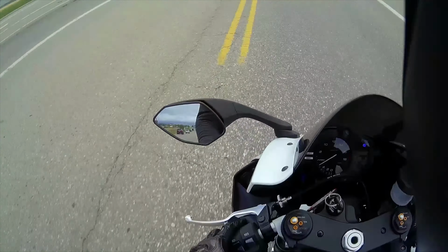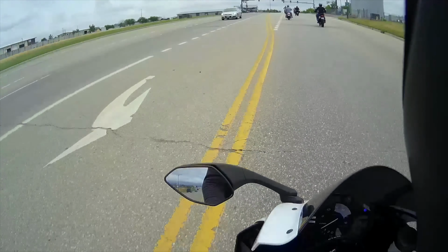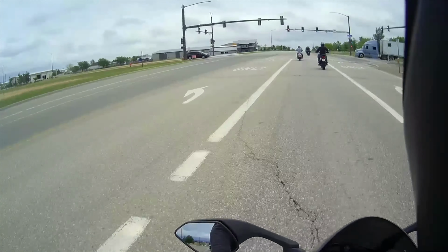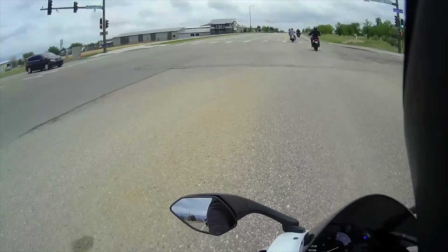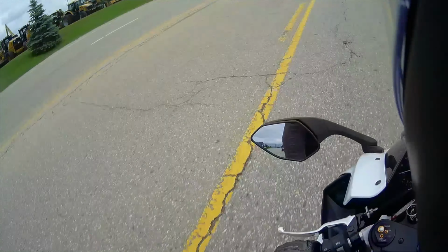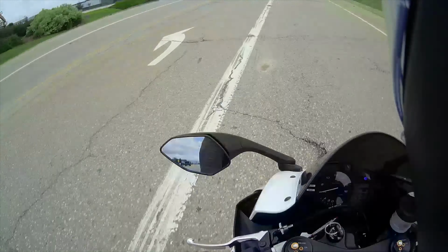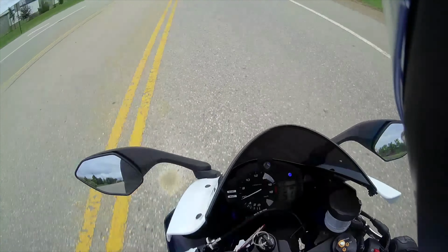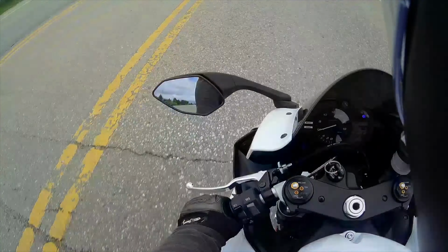Three levels of traction control. 4, 5, 6. Like, I don't know what the difference between the traction control levels are. Who's this for? Be a good track bike, and it looks phenomenal. It's got the tinted screen from Yamaha. That's nice. The mirrors I can see out of.